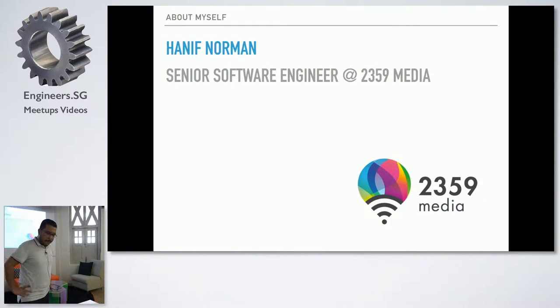So first, about myself, my name is Hanif Norman. I'm a senior software engineer at 2359 Media, basically dealing with mobile apps a lot, sometimes web apps, but mostly mobile apps. Truth be told, I haven't worked on PHP in almost a year now. Mostly everything is in Node.js now at our company. But I do have the occasional PHP maintenance projects. So that's my credentials.